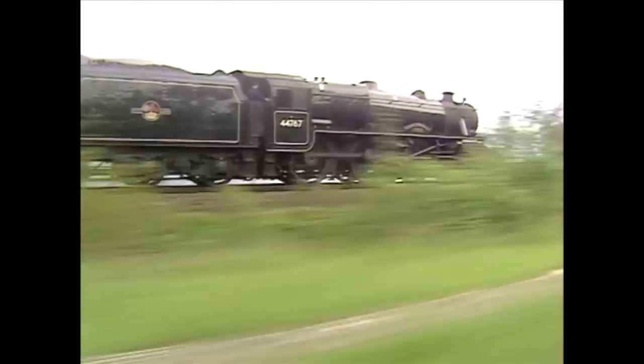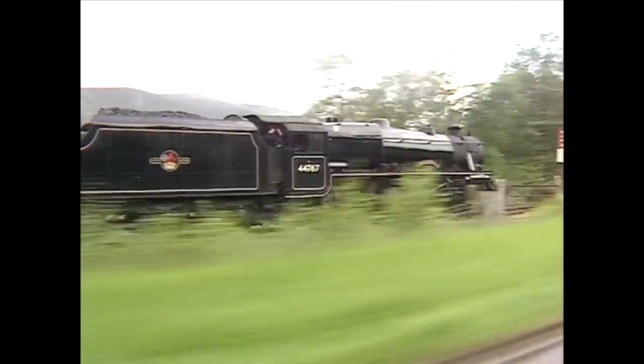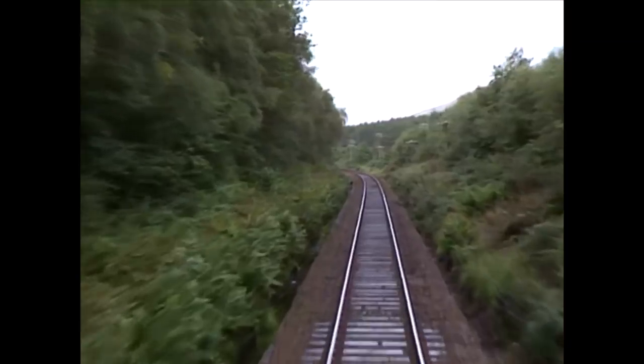The very latest halt on the line only opened at the start of the 1985 season. It's called Loch Eil Outward Bound, after the adjacent adventure camp.